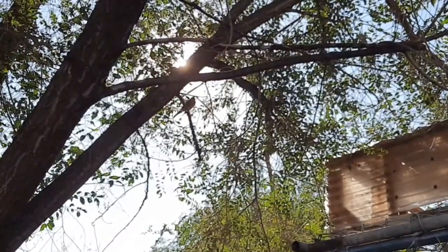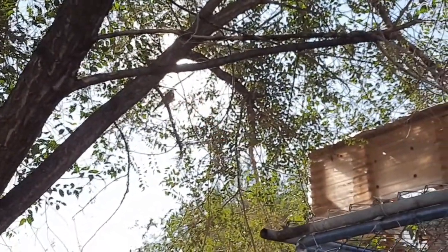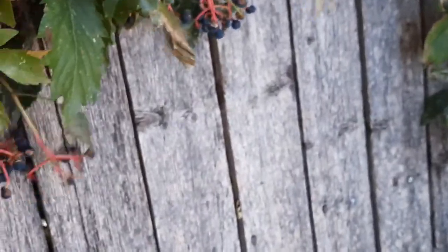Oh, hi. I heard you scream at me. We get like 5 of them every morning. It's because they know there's lots of worms here. No berries. Oh, yeah, they're eating the Virginia creeper. There were some rocks over here and there was purple poop on them. It's because they're eating these.